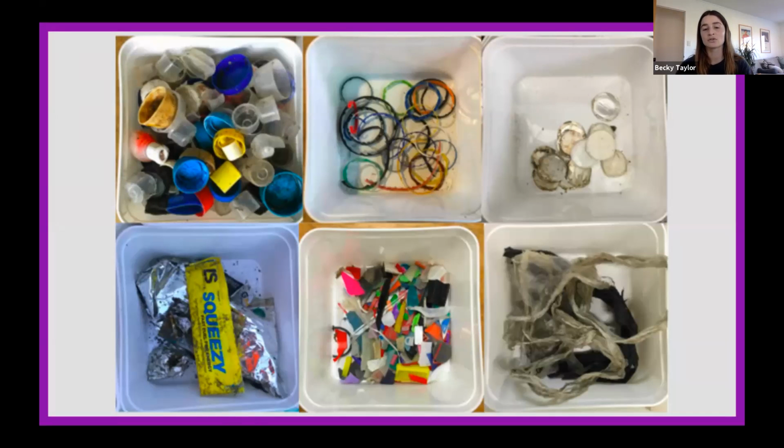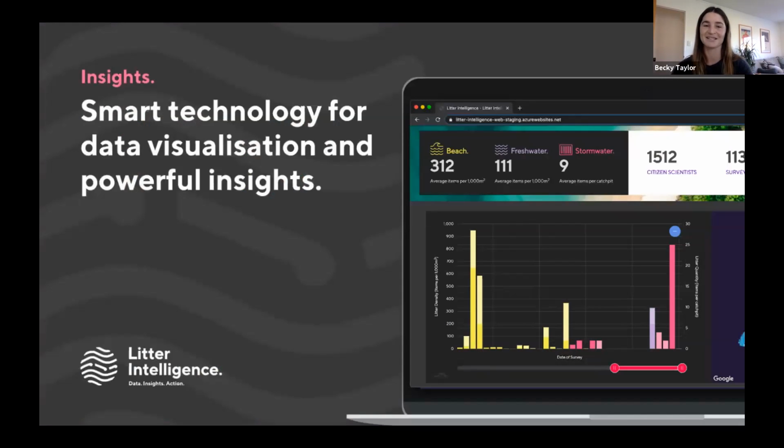Once the students or the community groups or whoever is monitoring has sorted all that rubbish, each category gets counted and weighed, and then it gets uploaded into our database, which is where you're probably finally thinking, oh, she does link to statistics and maths at some point in this presentation.